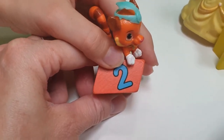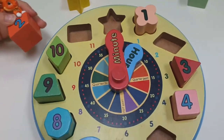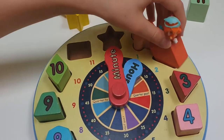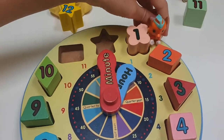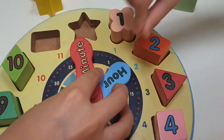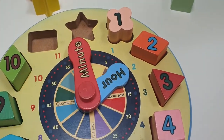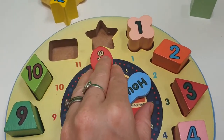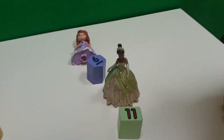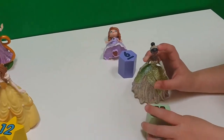Okay, number 2, the orange one. Where's that going to go? Let's have a look. That's right. It goes after 1 and before 3. And how are we going to change it to say 2 o'clock? That's right. We just need to move our hour hand to the 2. And the minute hand stays at the top. 2 o'clock. Okay, who's going next?